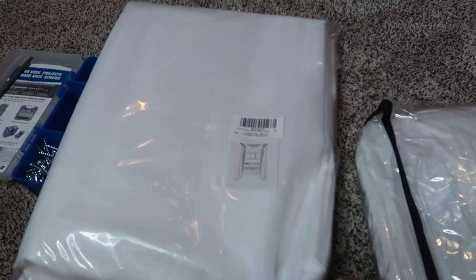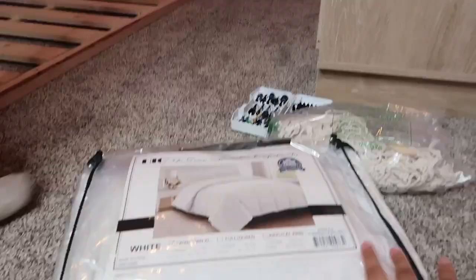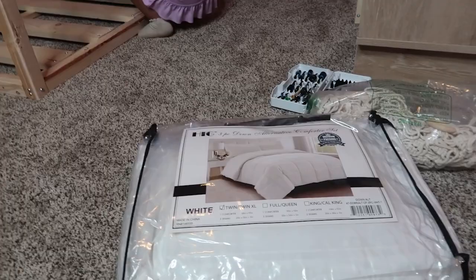So this is the mattress. I'm gonna take it out. And I ordered the little mesh curtains to put on it. The comforter set. And I think this is, yeah. Just to put it on there for now.